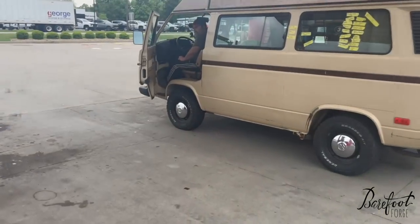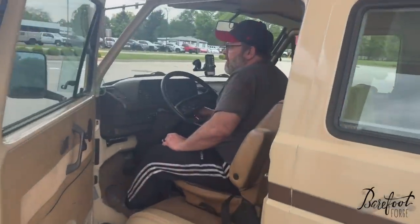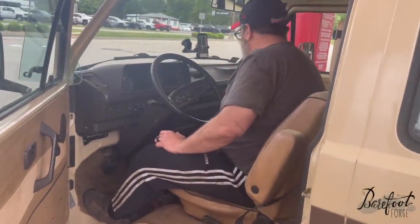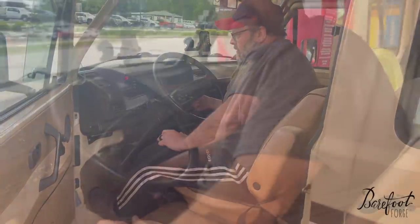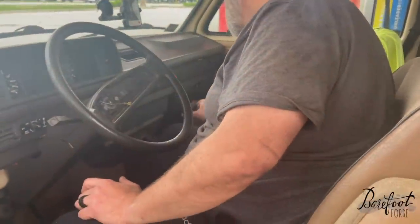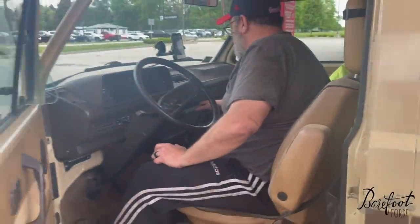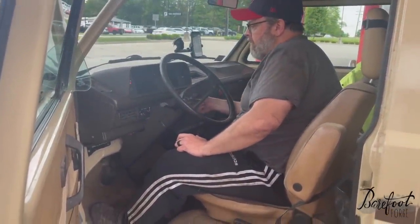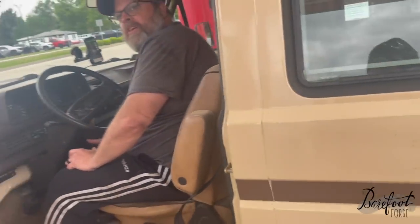Won't start. Put it in neutral. Try it there. Shut it off, all the way off. Go back to neutral and yeah, back all the way on. Okay, stop. Yeah, so it's not a neutral safety switch issue. Try that again. Go back to park, go back to neutral. Try it in neutral, not in park. Okay, stop. Yeah, starter's not getting volts.